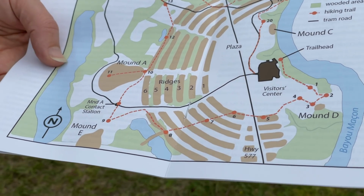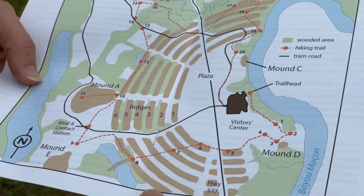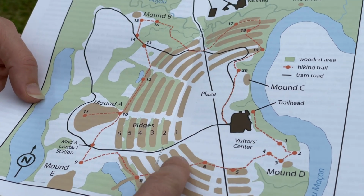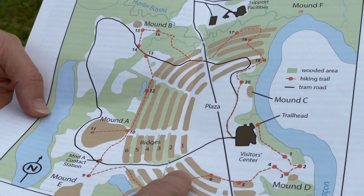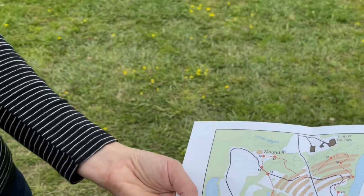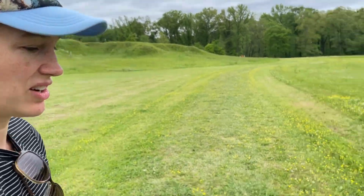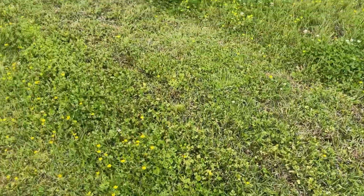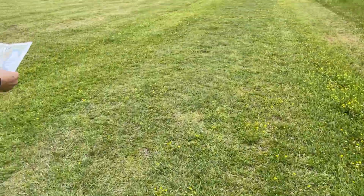So we're thinking they built these ridges because it's very swampy here. These raised ridges created places where the water would drain off and they could have their houses and their fire pits and everything without being in the swamp. Maybe. It's pretty wet around here. Right there, it's just water on the ground. This ground holds water.